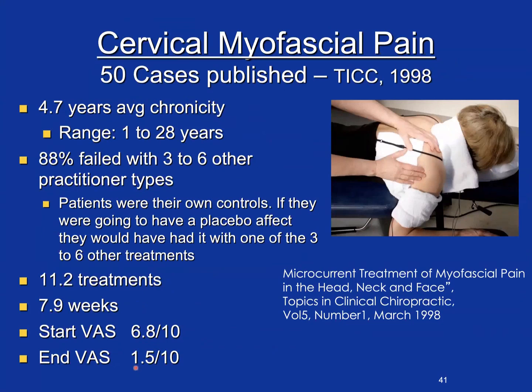We published papers in myofascial pain in 1988, which is how I met Dr. Simons. 5 years average chronicity, 88% had failed with 3 to 6 other practitioner types. I was never the first person they saw. Patients were their own controls. If they're going to have a placebo effect, it was assumed they would have had it with one of the 3 to 6 other treatments that have been tried.